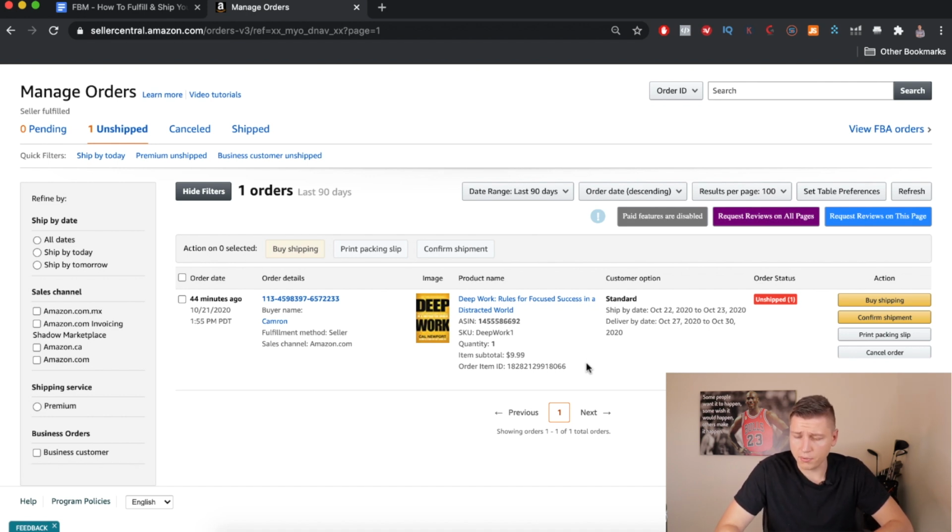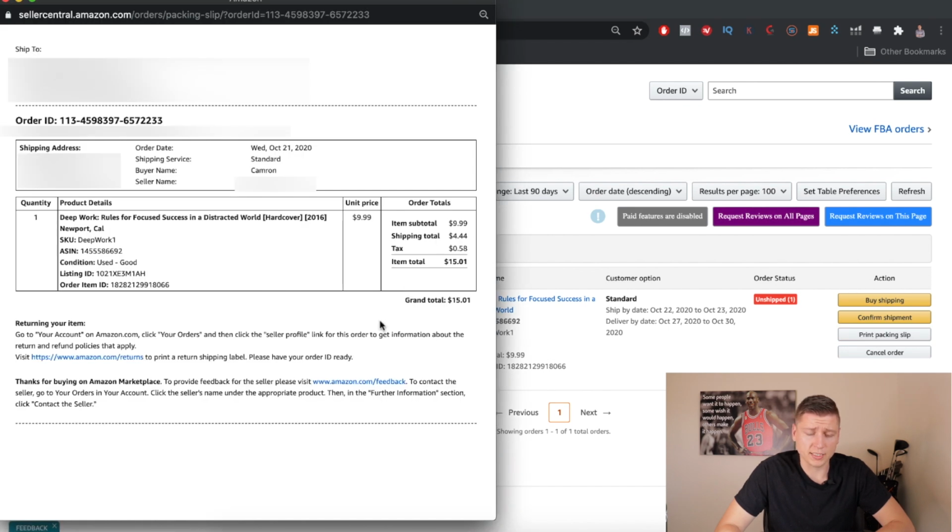for FBM. So the first thing I want to talk about is the packing slip. So we hit print packing slip over here. And then we can see here, of course, a lot of this stuff is blurred just because it's personal information and I don't want to give that out over YouTube. But this is what's going inside your package.